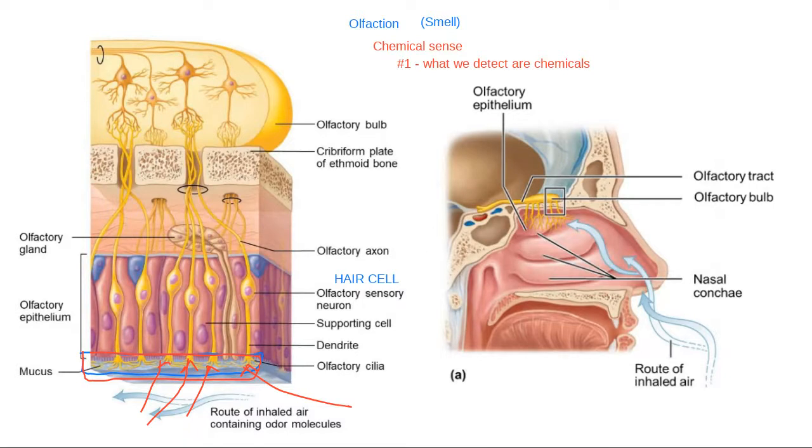But the tie-in to that is the chemicals must be dissolved. To be able to smell a chemical, I have to dissolve it in something. So that's the job of mucus, to catch the chemicals in your environment and dissolve them so that they can bump into your olfactory hair cells with their little olfactory hairs at the bottom.